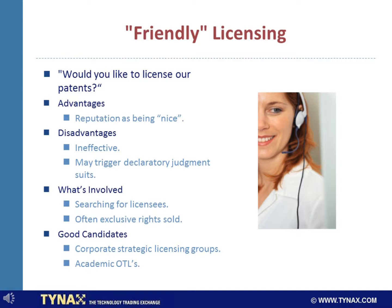A potential licensee, in fear of a possible future infringement action, has a right to strike first, bringing a lawsuit that asks the court to remove a cloud of uncertainty by making a declaratory judgment that the company is not an infringer of the patents in question. Friendly calls to licensees can sometimes result in hostile responses. The friendly approach can work well when licensing trade secrets, but can be ineffective when licensing patents that carry an inherent threat of enforcement.